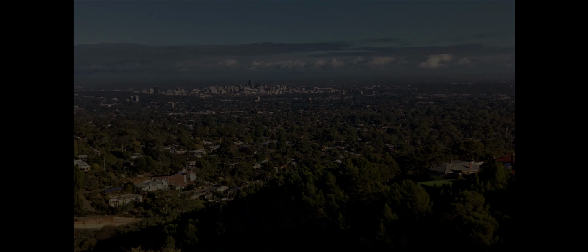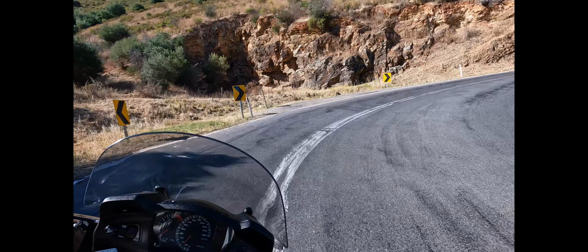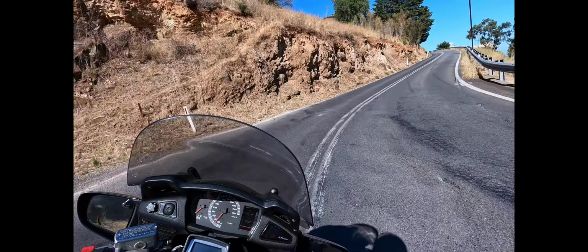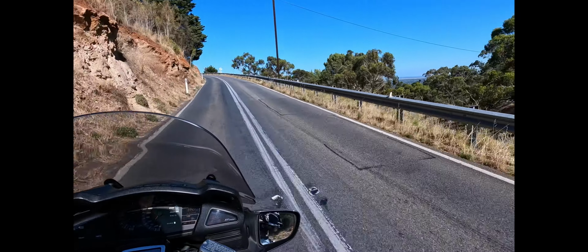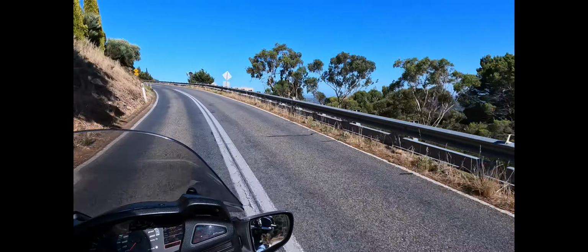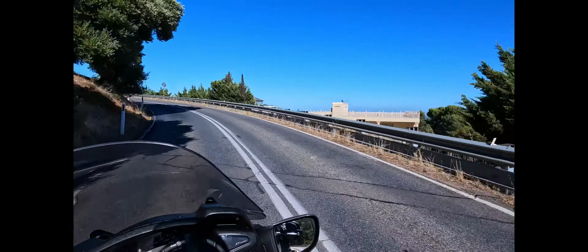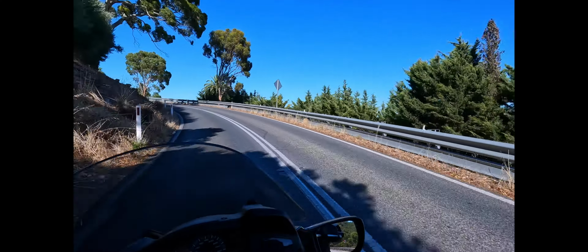through to Lobethal. Normally would stop at the Amberlite Cafe in Lobethal, it's a bike institution, but today I was already caffeinated up, so I kept on cruising and pretty well went right through to Woodside, and then continued on back around through Nairne, Balhannah, and then back down through Eudunda.